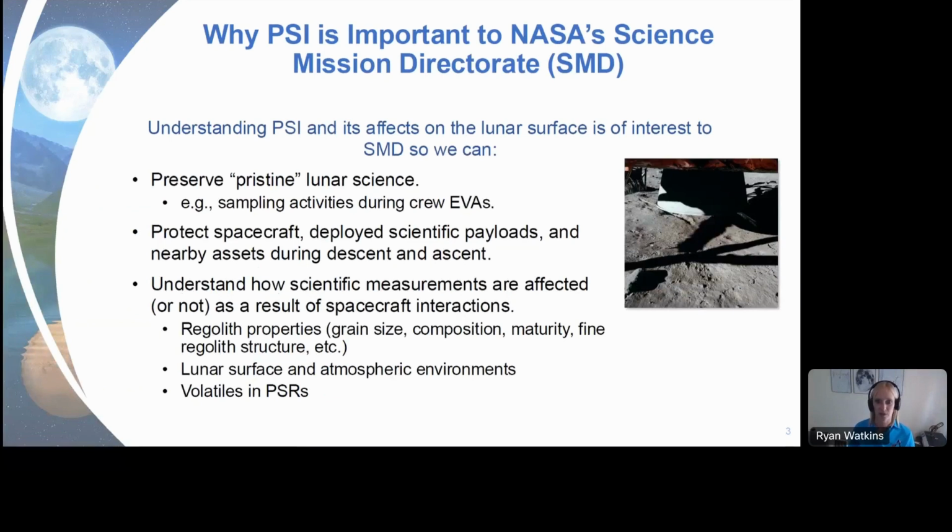So why is PSI important to the Science Mission Directorate? Just a couple of reasons. This is not all-inclusive, but primarily we are looking at how we can preserve quote-unquote pristine lunar science. When I say this, I think particularly of things like sampling activities. It can be during a crewed EVA, or if you have an in situ robotic mission that's taking some kind of sample or measurement directly beneath the lander. You need to know what was disturbed, how it was disturbed, etc., before you can really claim that you have a pristine, quote unquote, sample.